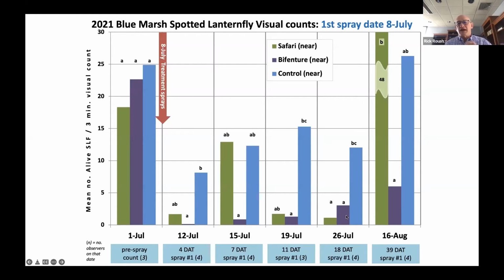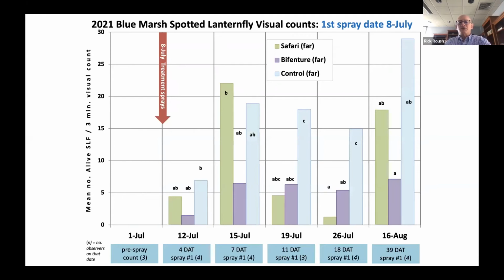One of the things we think could be happening is if you apply Safari late in the season, it may not be translocating through plants as efficiently as it was during the early part of the season. But this is what happened if you look at the samples on the far side of the plots. Here, the vulnerability of Safari not to work as well is much more distinctive. In a lot of the circumstances, especially just shortly after the spray, it wasn't any better than the control. But even with bifenthrin, you could see that we were getting less control than we got at the near side of plots. It really was a wake-up call that the sprayer was not really getting even 10 meters deep into the plots very effectively.